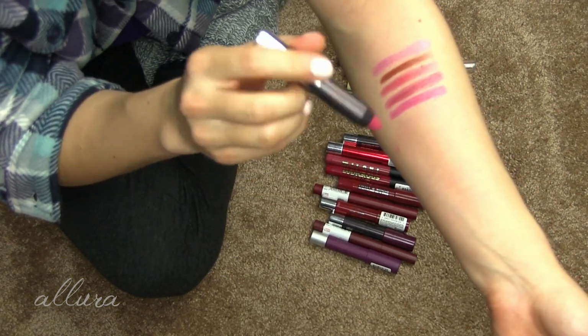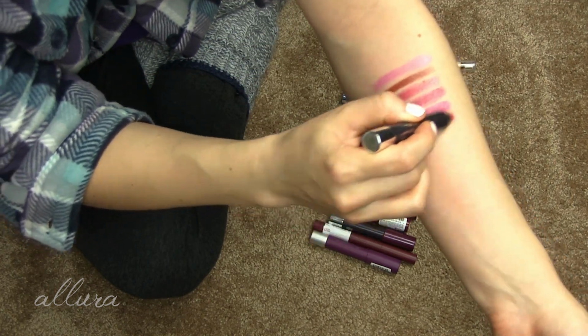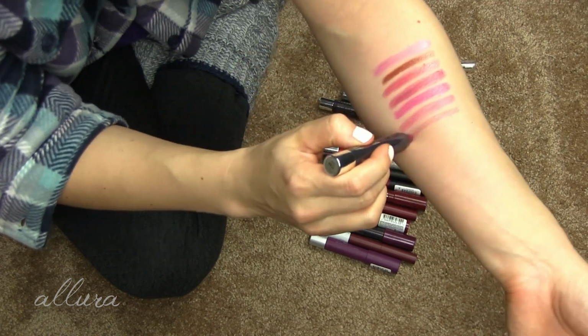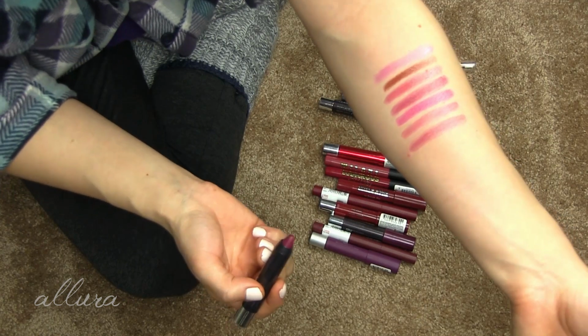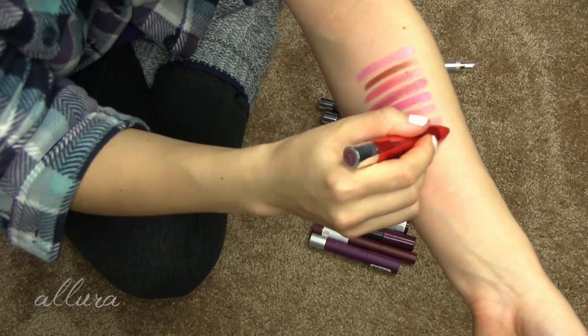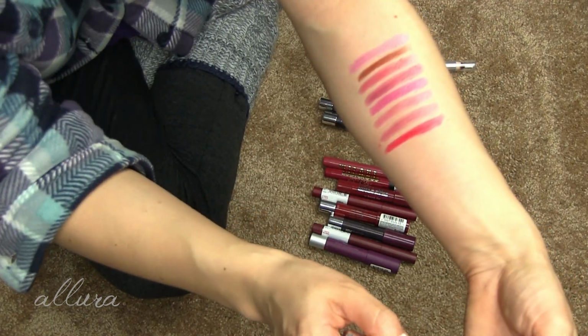CoverGirl Lip Perfection in the shade 230. Same type of product in the shade 255. Quite similar in color there. Revlon Color Burst Lacquer Balm in the shade Provocateur. Whoa, that one's definitely more of a red. Should put that in the red pile.